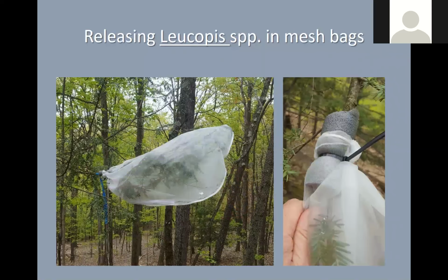And we do that in bags like this, where we actually put a bag on the tree, and then we put the flies into the bag. We put about 5 males and 5 females in each bag, sometimes more, sometimes less. And then we go back, and after that generation has a chance to establish itself, they'll lay their eggs and they'll begin to develop. Then we take the bags off so that those progeny can then disperse naturally.